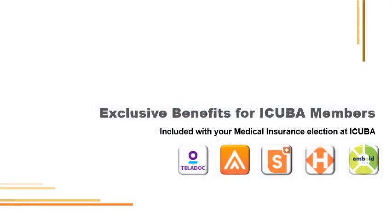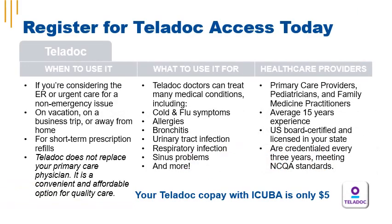Up next, exclusive benefits for Icuba members included with your medical insurance election. If you're considering the ER or urgent care center for a non-emergency issue, register for Teledoc Access today and save some time. Teledoc is a great resource to use while you're on vacation, a business trip, or away from home. Please note, Teledoc is not intended to replace your primary care or emergency care when you need it. It's a convenient and affordable option for quality care on the go.